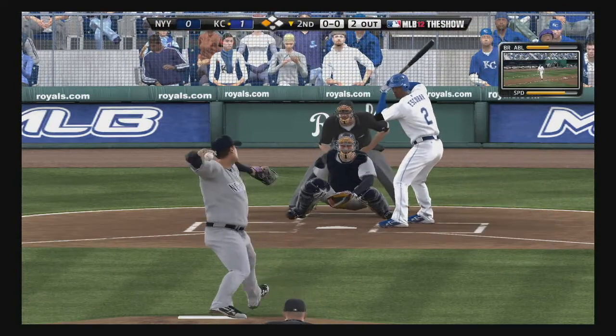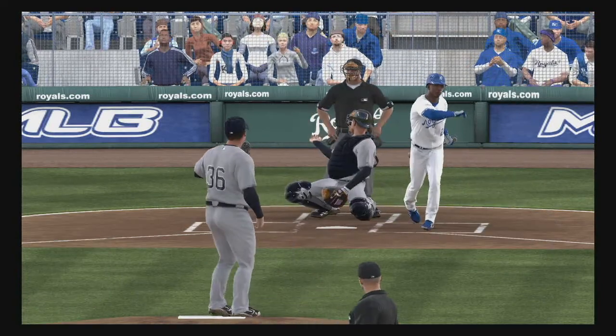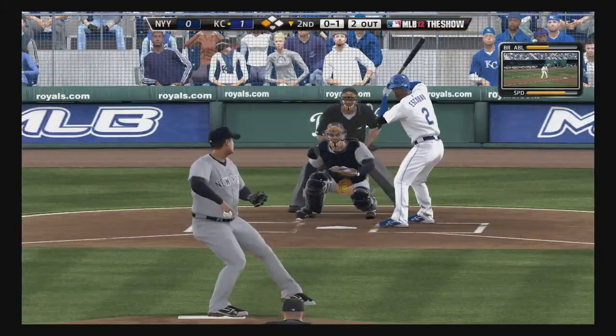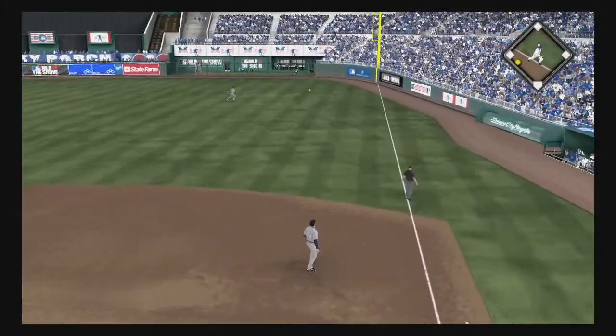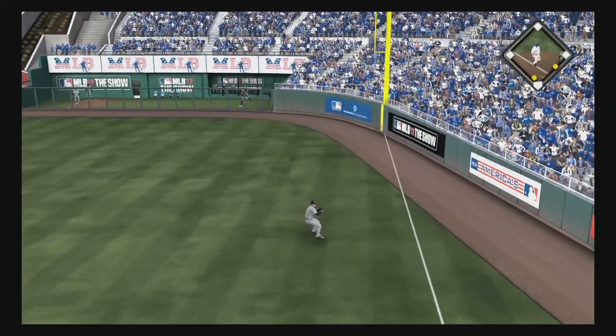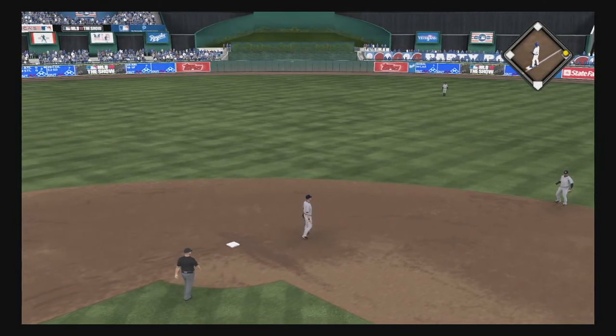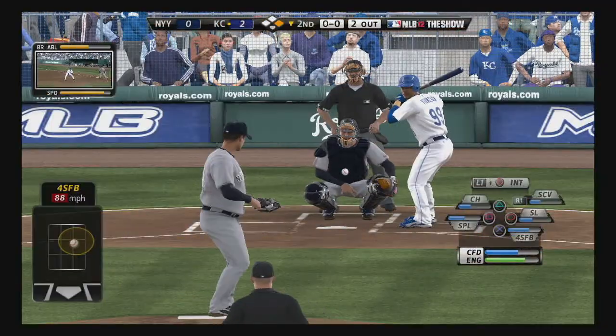Alcides Escobar will stand in, and you see the slow start by the numbers as he's struggling to crack .200 on this new season. Swing, and he takes this the other way to right, and a base hit as Swisher's in to cut it off. And that'll plate their second run of the game as they take a 2-0 lead.